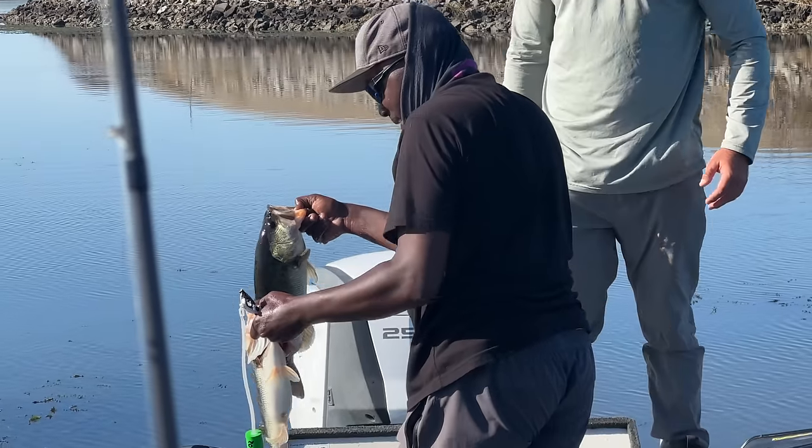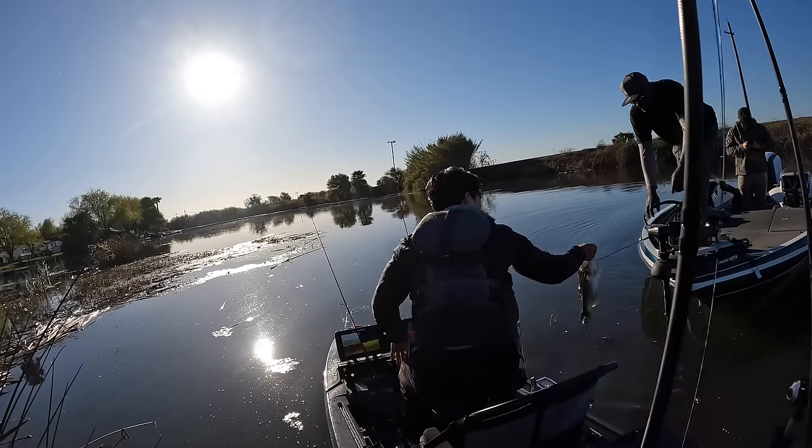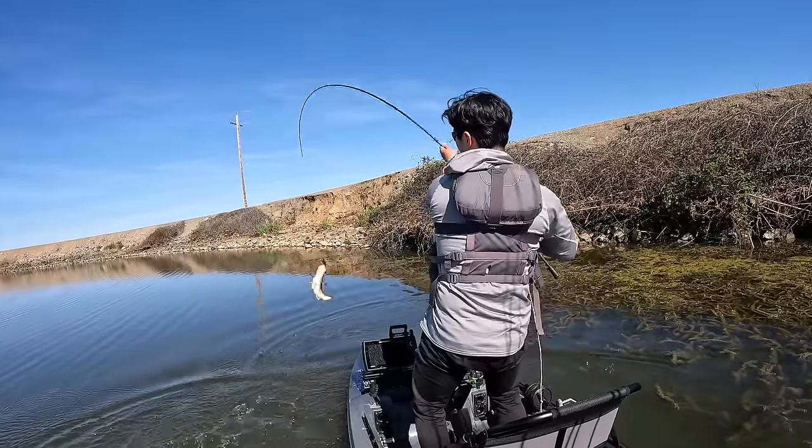Man, best bag went over 21 pounds. They all were solid fish. And it was nice to start off with, nothing fancy, but we were catching fish to keep the momentum going. And as the day went on, fish started getting bigger.